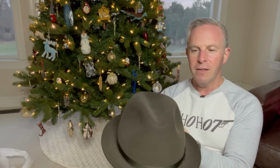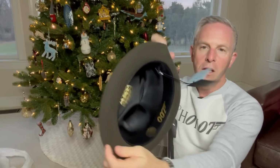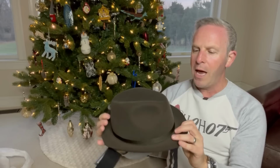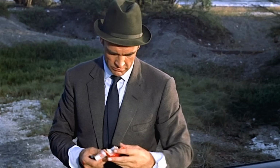So this is it. This is the Trilby that Sean Connery wears. You can see the inside. It's got very subtle, you don't see this on the outside, 007, the beautiful Lock & Co. black, and this is the Trilby. It's green. So a lot of people thought because of the transfer that this was brown or gray, etc. It's actually green, and it just desperately wants to do that. But this is so great.